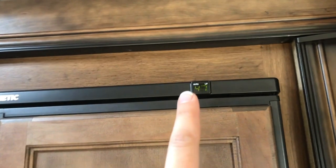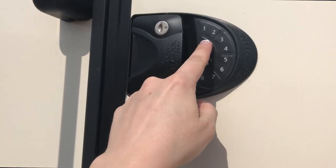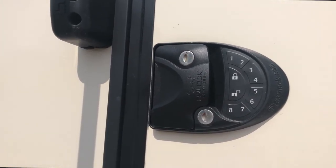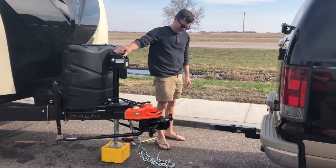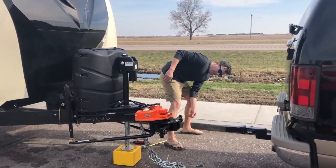Checking the LP. Okay, gas is working. Sometimes it's an easy tow, and sometimes you are stopped at a rest stop on the side of the interstate making adjustments to your rig because it's towing like crap. So that is what we just did. And now we are getting ready to hit the road and see if it's any better.